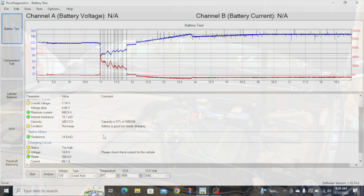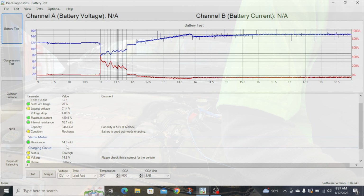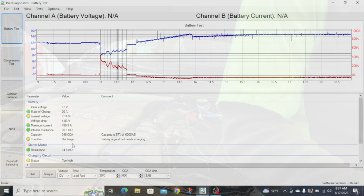So let me cut this off. We'll go over a little bit. On our charging circuit, it tells us basically how much charge we have coming out. It's 14.8 volts, and it says check to make sure this is okay for the vehicle. It is. And then our alternator ripple voltage, 350 millivolts. That's completely fine. And then 49.1 amps is what it's recharging at after that crank. It also shows us our starter motor. It's good. So there's a lot of information on this that's very good for battery testing.